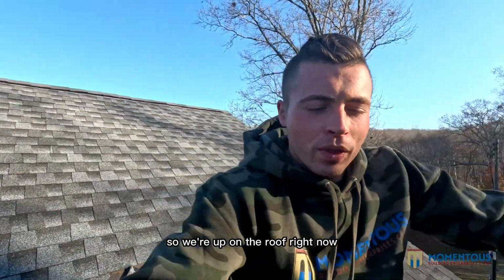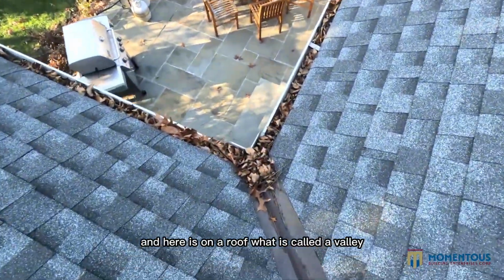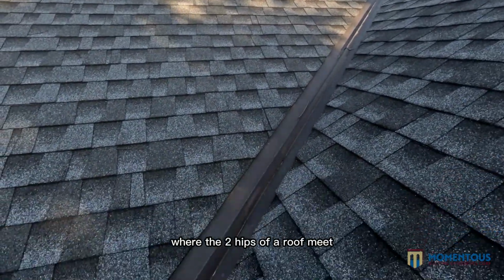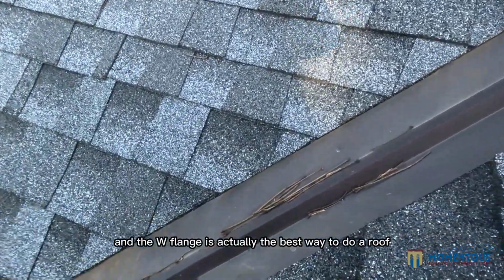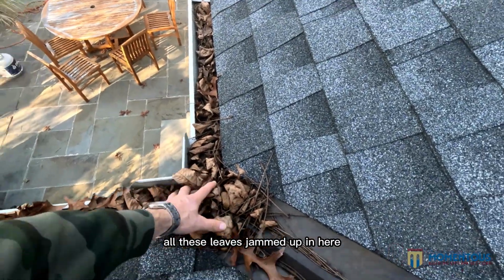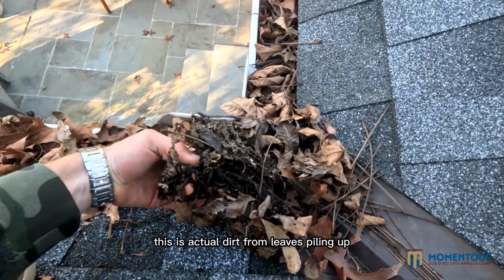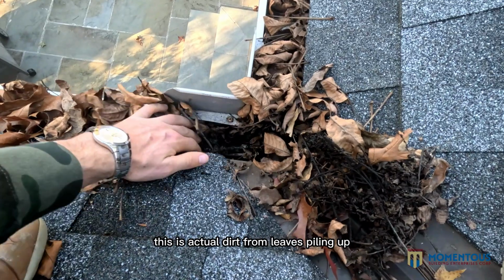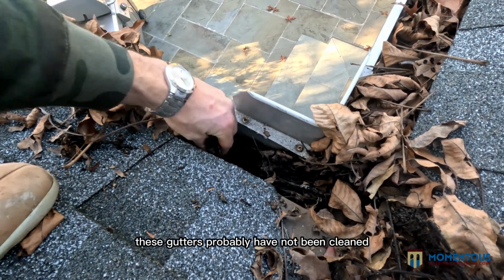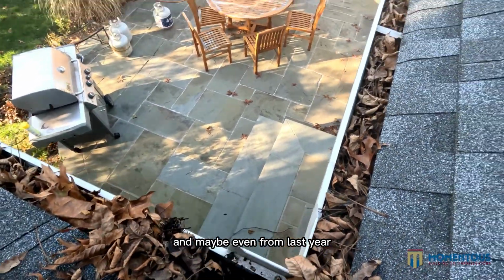So, we're up on the roof right now, and here on a roof is what is called a valley, where the two hips of a roof meet. This is a copper valley, and the W flange is actually the best way to do a roof. And look what we have here. All these leaves jammed up in here. And look, you can see right here, look at this dirt. This is actual dirt from leaves piling up. And the water's not going to drain out of here at all. Look at that. There's dirt all the way down here. These gutters probably have not been cleaned all year long, or maybe even from last year.